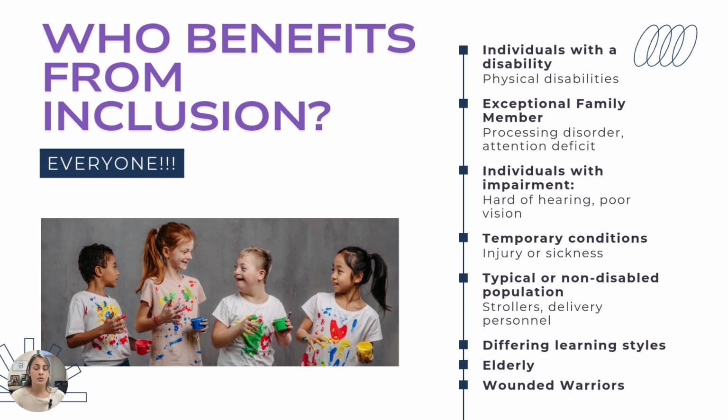So let's talk about who can benefit from inclusion. Well, the answer is everyone. Everyone can benefit from inclusion in many different ways. For example, individuals with physical disabilities, such as someone who is using a wheelchair or walker, might benefit from facilities and programs that have accessible areas so that they can move around.